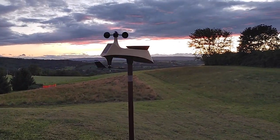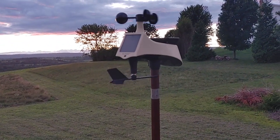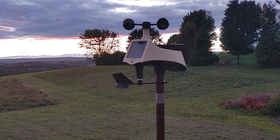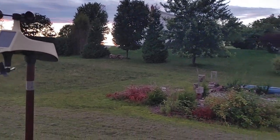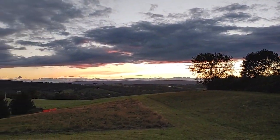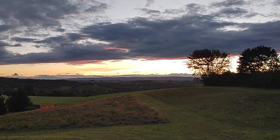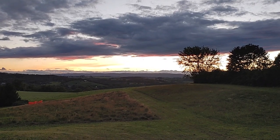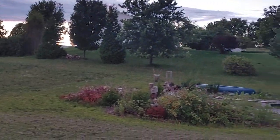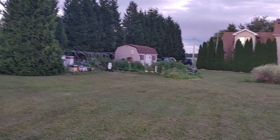And my velocirometer is showing the wind is sometimes coming from the north, sometimes from the west. So I wonder if all those clouds that are tight to the mountain are going to be marching over here. Okay. The raspberries have been picked clean.